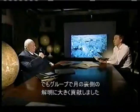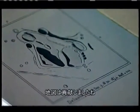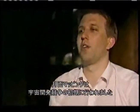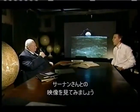Many of us were doing it, but I was a very small cog in a very large wheel. But as a group, you made a huge contribution because it was these areas that connected the familiar near side to the far lunar side. Observers did, undoubtedly. Mapping the moon was the contribution of the early part of the space race. And I think we've got a clip of you talking about just that with Eugene Cernan, the last man to stand on the moon's surface.